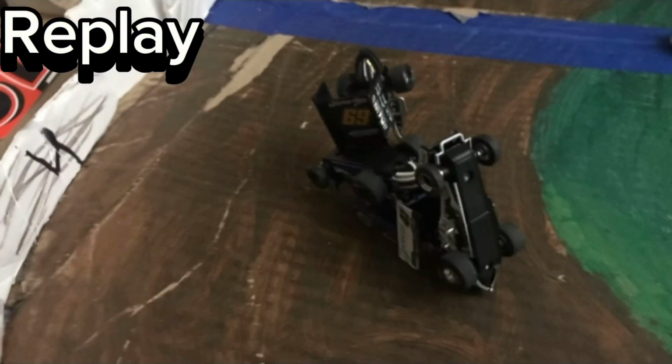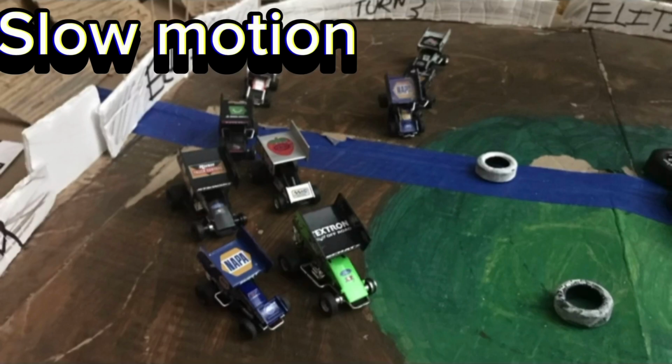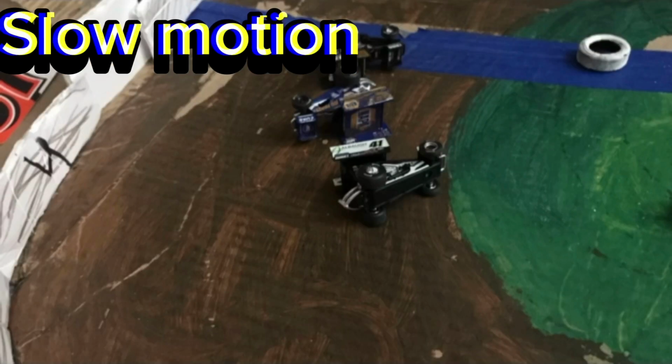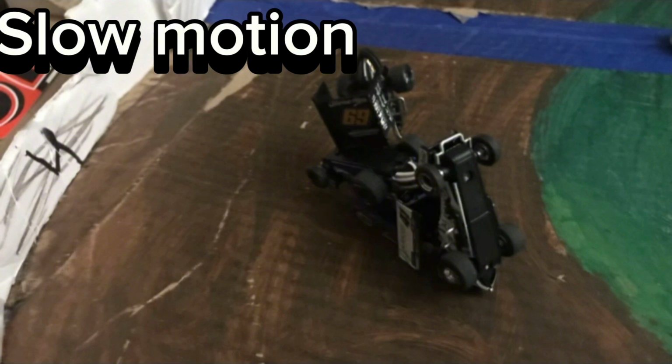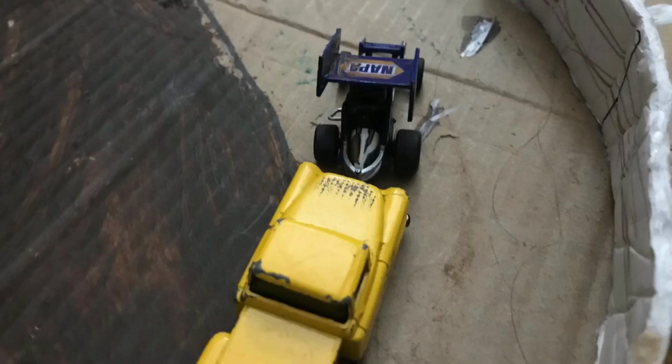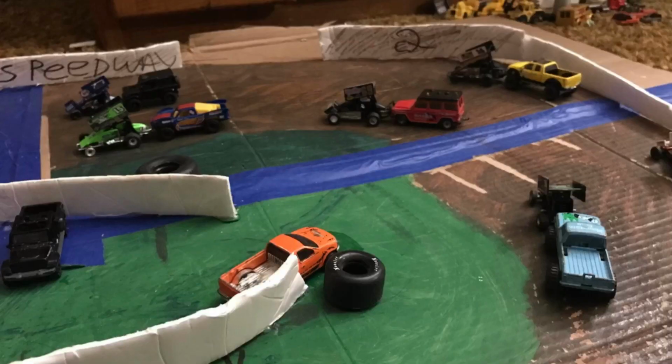It is. There's the replay right there. FWF in his first ever sprint car race. And I guess, oh wow, that one was bad. Somebody clipped someone at the very start, and we're riding on the GoPro of this pace truck, pushing Zach. They're done for the night. 3 of them are done for the night.